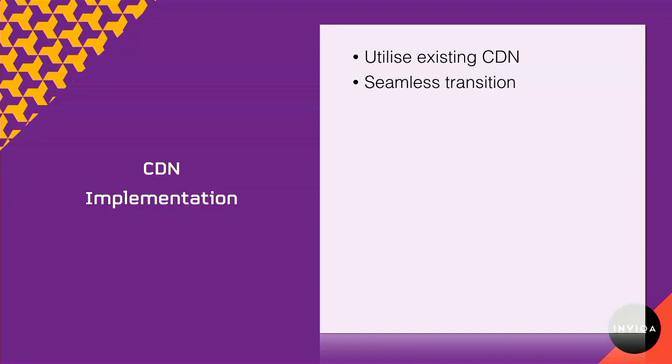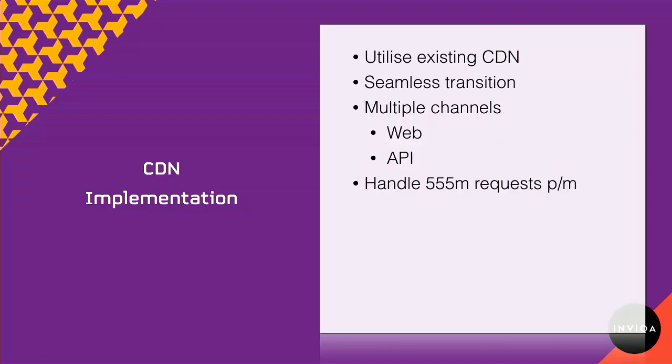We had to have a seamless transition at launch, so that as far as the fans were concerned, as far as the client was concerned, nothing would change between pre-launch and post-launch. And obviously serving it across these multiple channels of web and the API, and handling our 555 million requests a month, upwards of, I quickly checked January's, and it was, I think, significantly more than that.